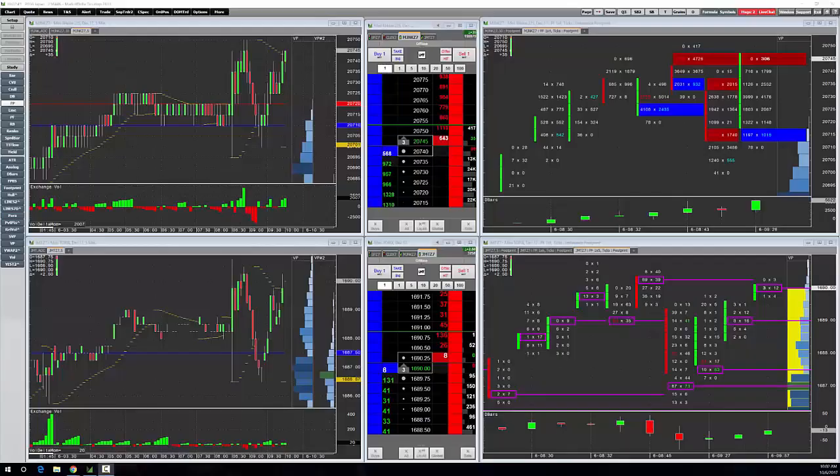Hey guys, I want to take just a couple minutes to show you how to access some of the really popular Asian markets, Asian futures exchanges, within the MarketDelta desktop platform and then MarketDelta Cloud. So the first thing you can see, this is MarketDelta desktop. I've got a couple DOMs up, and up top here is the Mini-Nikkei 225.